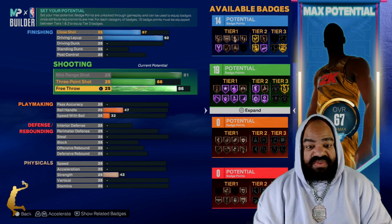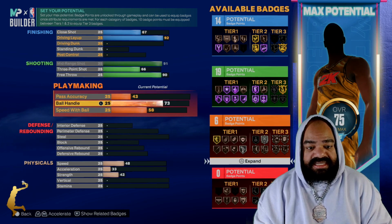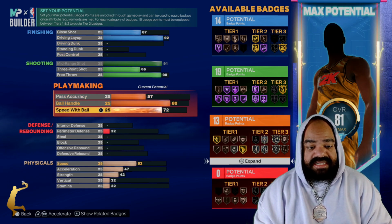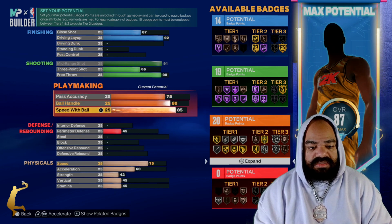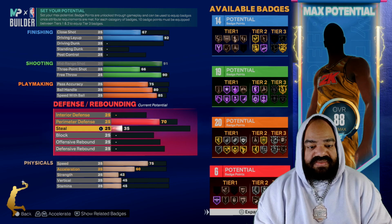91, he could shoot, his free throw was pretty good. He had decent handle. I'm not gonna get too crazy with it, but he had decent handle. He had nice little speed with the ball. We're gonna give him decent passing accuracy. A little decent. Give him a little decent defense for now. Just for now.